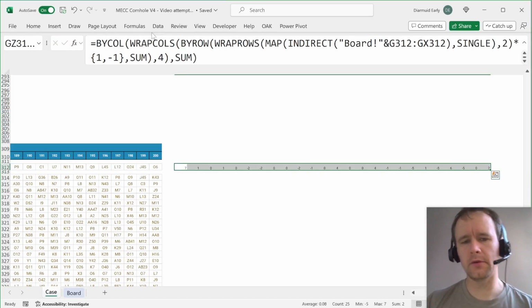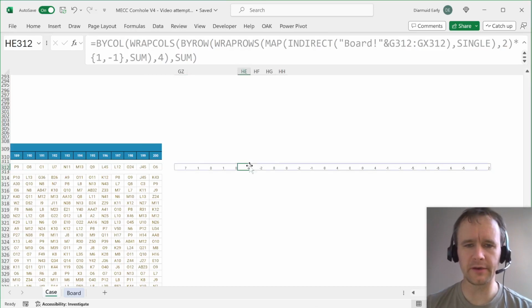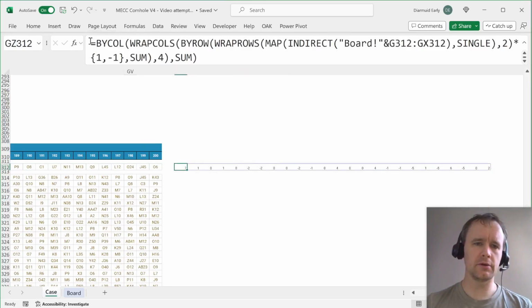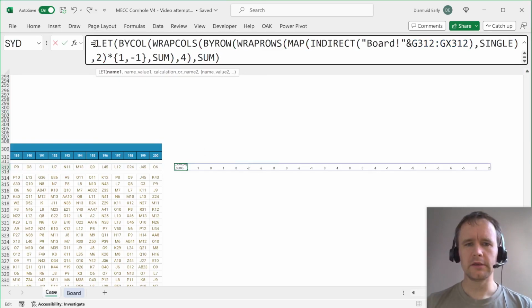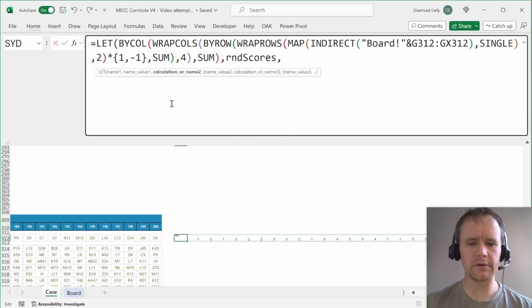Okay, so now I need to have each player's score. So the positive score is going to add to player 1, the negative scores are going to add to player 2. So now I need to let, I'll call this RNDscores for round scores. Now I need more space because this formula is going to get a little bigger. So I'll just expand this out.